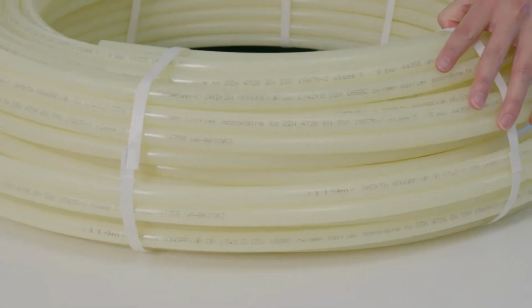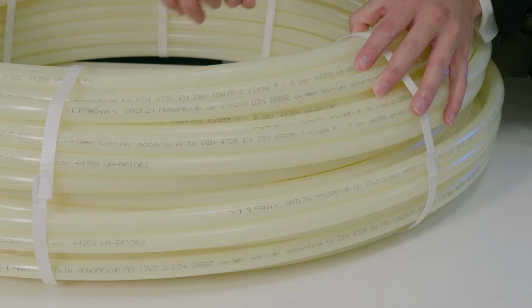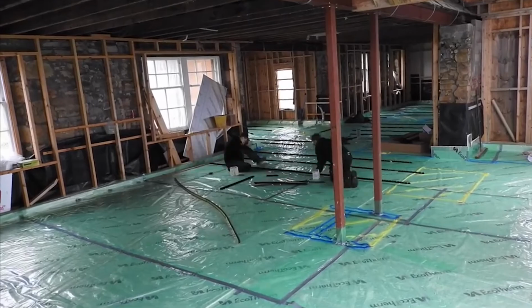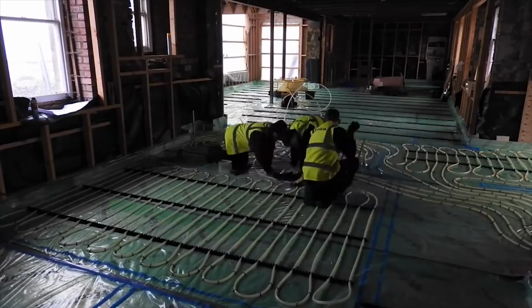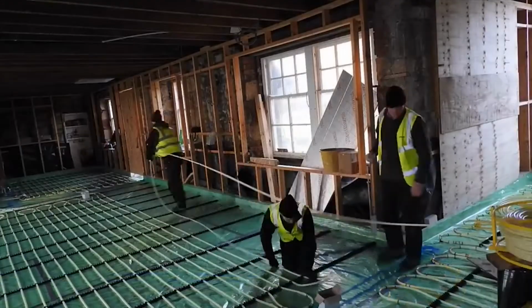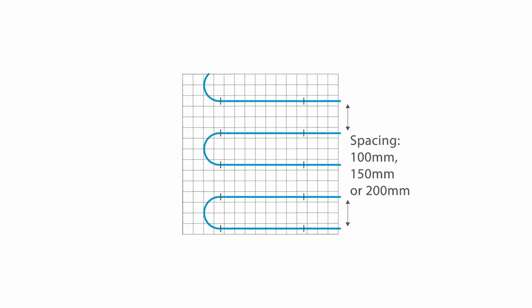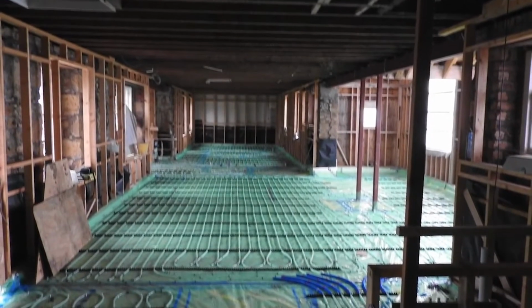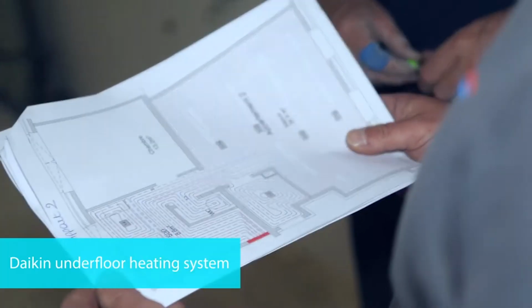The pipes come in different sizes. The most common are 14, 17 and 20 mm in diameter. To ensure even distribution of heat in the floor when installing these pipes in the room, they are laid out with a set spacing between them, normally 100, 150 or 200 mm. For each spacing, a formula is used to calculate the total length of the pipe used for the square meterage of the room. Our design team are happy to help calculate this for you.